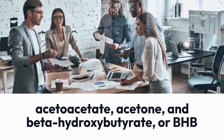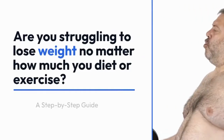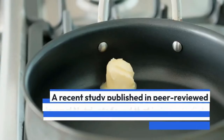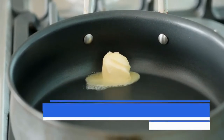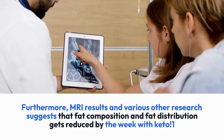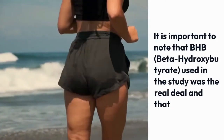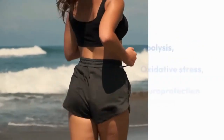A recent study published in the peer-reviewed journal Nutrients found that ketogenic diets supported burning fat for energy instead of carbohydrates, therefore greatly increasing weight loss and energy. Furthermore, MRI results and various other research suggest that fat composition and fat distribution get reduced by the week with keto. It is important to note that the BHB used in the study was the real deal, and that Keto BHB exceeds expectations using proprietary methods that help in modulating lipolysis, oxidative stress, and neuroprotection.